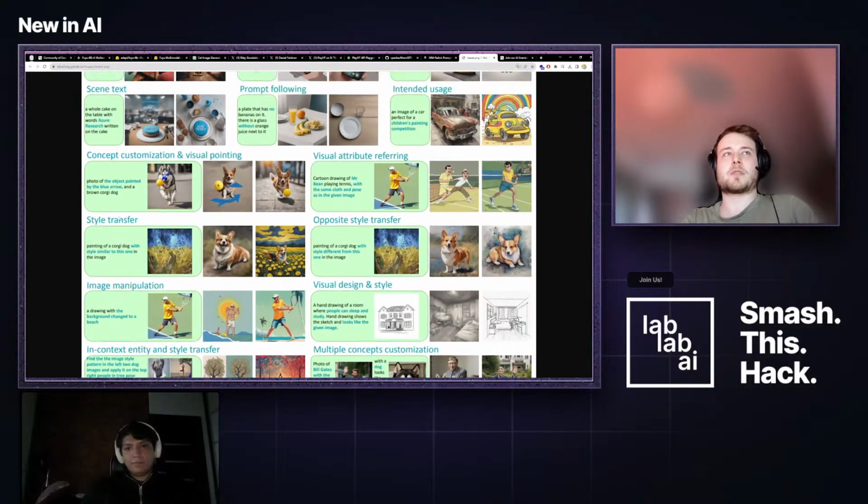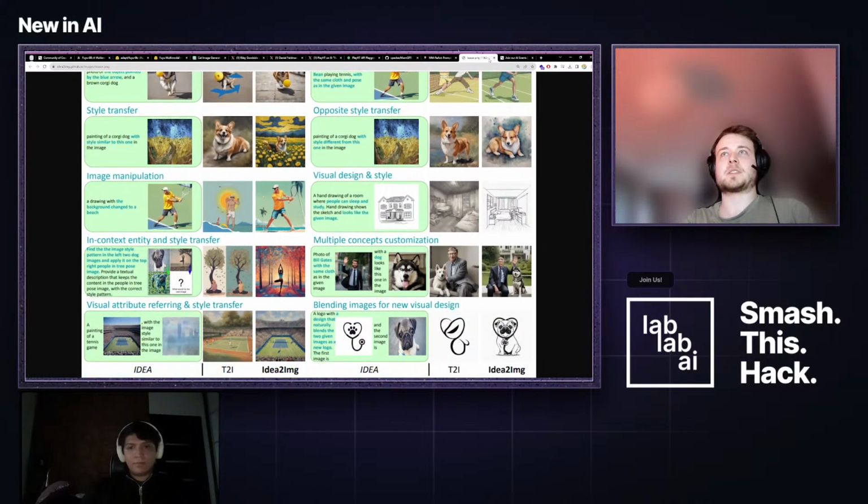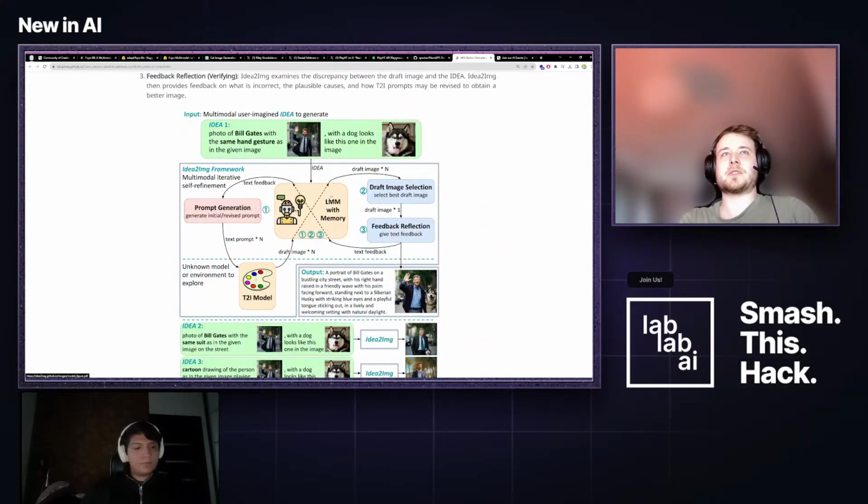There are many more examples. They also go into things like style transfer and image manipulation. But let's go back to the actual paper and see how this is done, because it's very interesting.